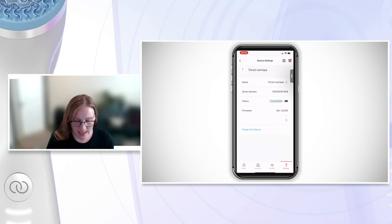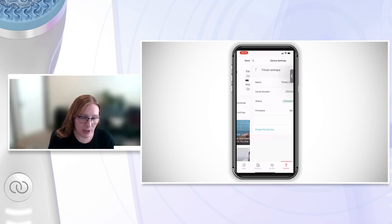Go ahead and save that. You can also see on this device settings page, there's a little bit of information about a serial number. You can see that my device is connected at this moment, the battery status, and then the firmware version. If there was a new version of firmware, then I would also have a small badge that would say update available. And so I could initiate that firmware update from here.